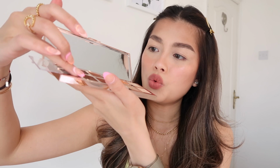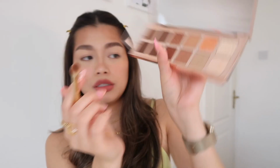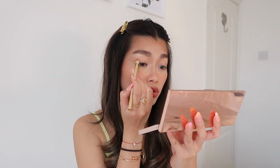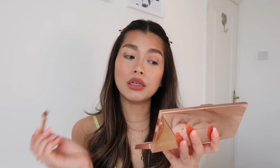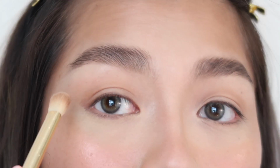It feels like a contour, to be honest. Wow, nice. Very pigmented. I'm going to try to use this shade first. Is it pigmented? Well, drag it out a little bit. It was really creamy though. So I'm going to apply more of that cream.